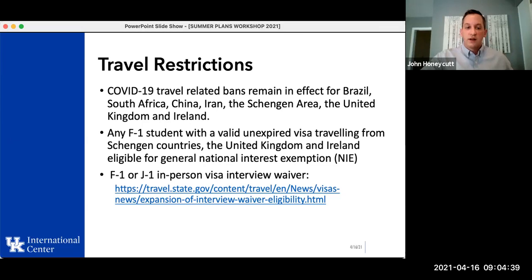Students who are traveling from the Schengen area, the United Kingdom, and Ireland who hold a valid F1 do not need to contact an embassy or consulate to seek a national interest exception. They automatically receive that exception. So if you're traveling from just those areas and you're an F1 student, you do not need to apply for a national interest exception. You are automatically eligible for that. So if you travel to that area, you can travel back to the US. If you're a J1 student, then you must individually apply for and be granted an NIE before entering the US. So J1 students do have to take action to receive that NIE if traveling to or from the Schengen area, United Kingdom, or Ireland.